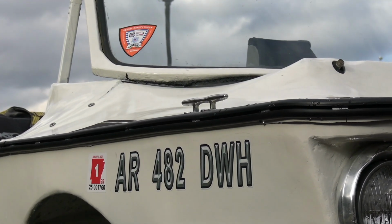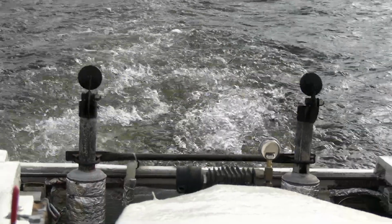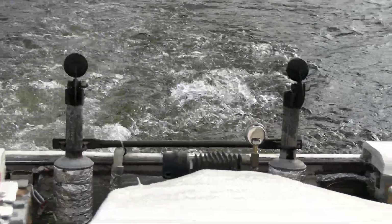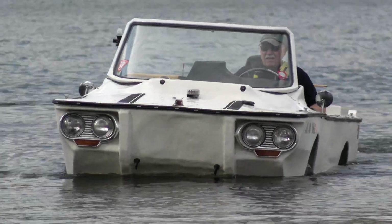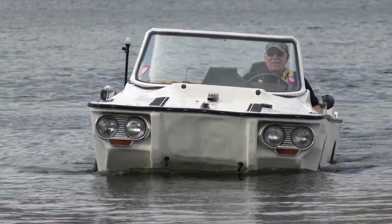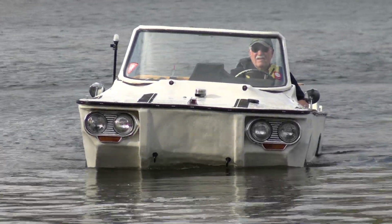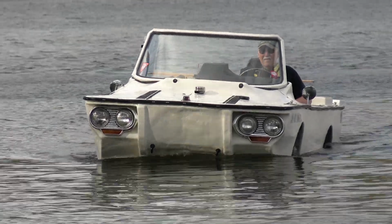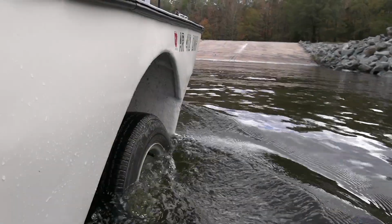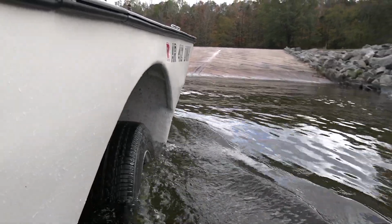So I can go on the water. The hardest part of the whole project probably was getting the titles. That was quite a chore. I ended up getting a lawyer and court orders and everything else to get that. It's actually got a title for the car part of it, and then a title for the boat, so I pay double taxation every year. But it's kind of fun.